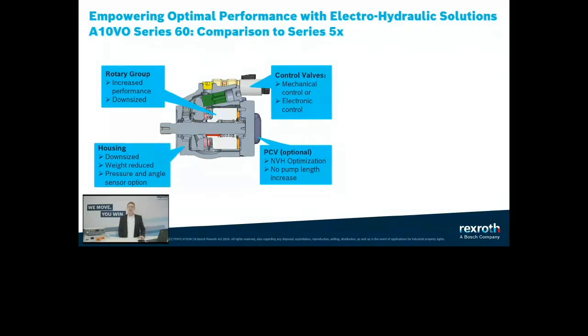In order to control this product, you have the two options to work with classic mechanical control or to go to electronic control, and by doing this, use all the flexibility that this product allows. Additionally, with the pre-compression volume that is optionally available, we can reduce the NVH on the machine, reducing the pulsation of the hydraulics, having a much lower noise behavior in comparison to conventional pumps. And this comes without any length increase, so still the product stays very compact.